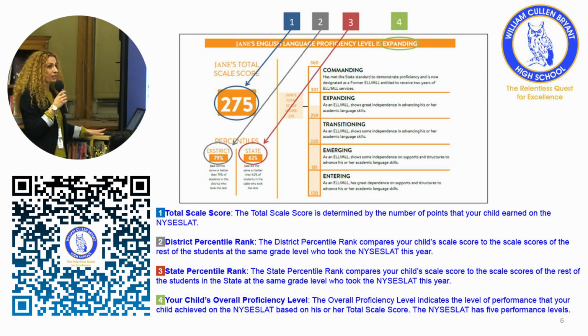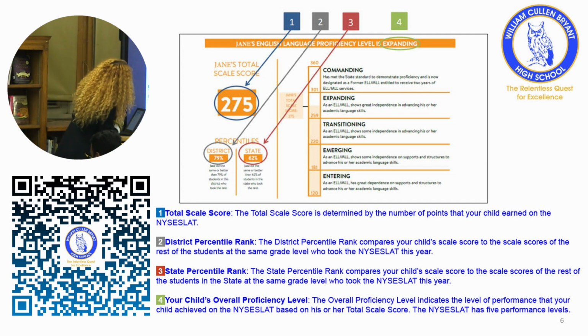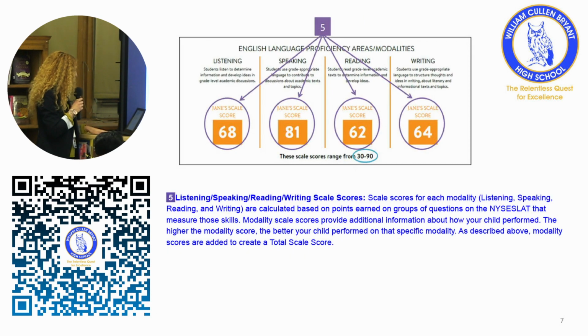You all have a similar paper in your folders if you open it up. This gives you certain numbers. The big score, for example here, the 275, indicates the score that the student attained in the NYSESLAT examination. There is no passing or failing in either one of the examinations. According to the number, they are placed in a different category. These are the numbers for the 4 modalities. What score did they receive for the listening part? What score did they receive for the speaking, reading, and writing?